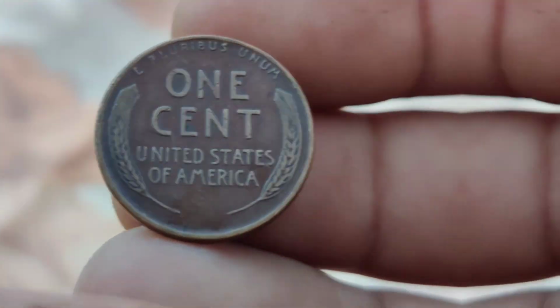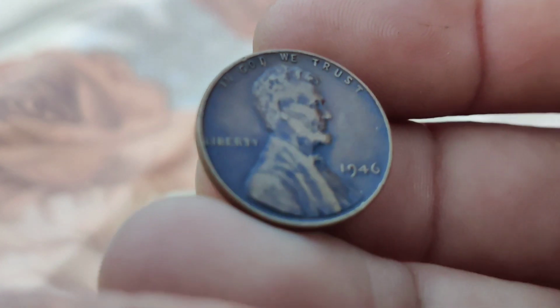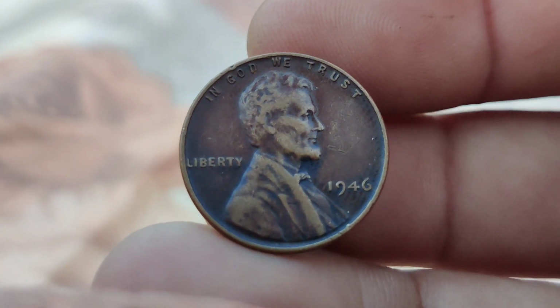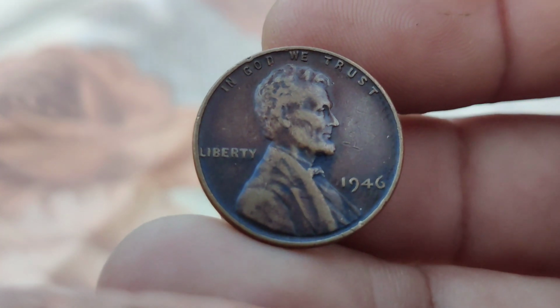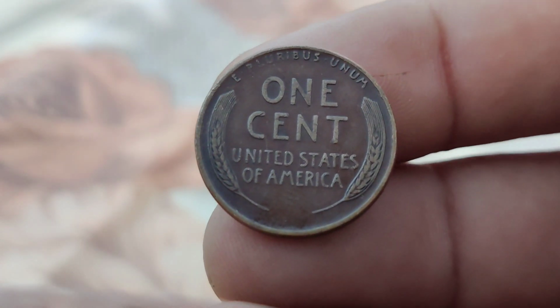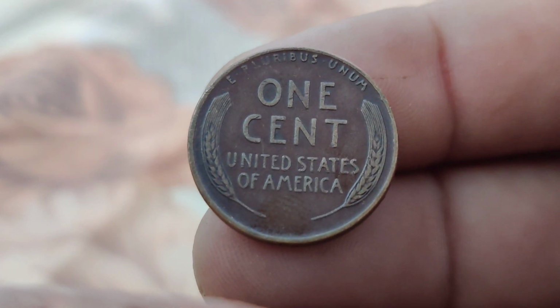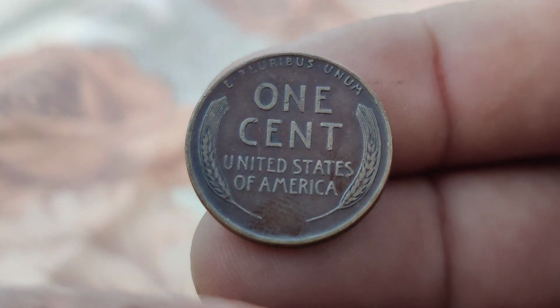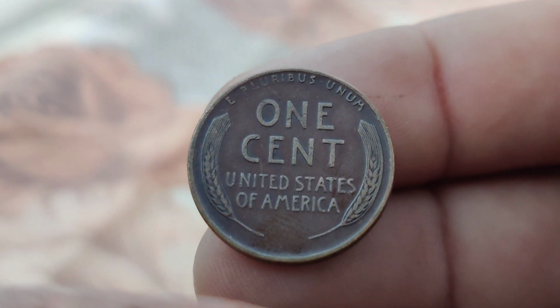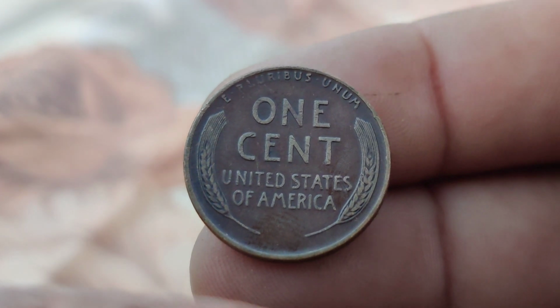So, how much is this rare black shade, very fine condition 1946 wheat penny worth in today's collector market? The answer can vary widely depending on factors like demand, the intensity of the black shade, and the overall condition of the coin. As of today, a 1946 wheat penny in very fine condition typically ranges from $400,000. However, if you have a penny with a distinctive black shade and it's in particularly well-preserved condition, you could see prices go even higher, sometimes reaching upwards of $800,000.